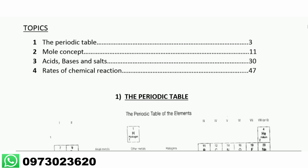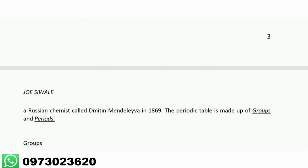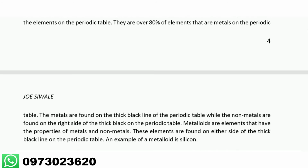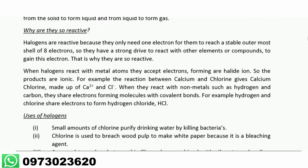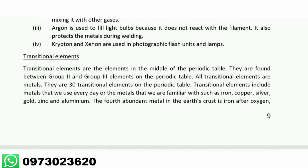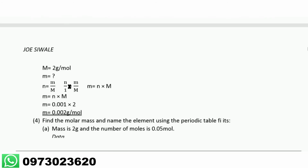And this is actually a good book. Let us look at this book into details. So this is how the book looks. This is actually a good book. So it's going at 10 kwacha, and that's a soft copy. So it's actually a good book.